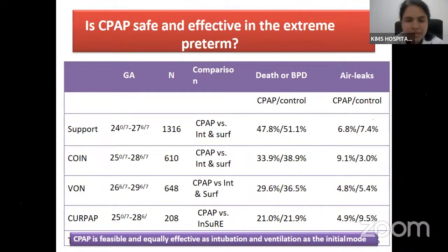So as we have been gaining more and more experience with CPAP in moderately preterm and late preterm infants, there was initially a hesitation to use CPAP in extremely preterm newborns born below 28 weeks of gestational age. But these landmark trials, SUPPORT, COIN, and the delivery room study by Vermont Oxford Network, as well as PURE PAP, have consistently shown us that even among neonates born below 28 weeks, the SUPPORT trial included babies between 24 plus 0 to 27 plus 6 weeks of gestational age. And a similar or overlapping gestational age range was enrolled in most of the other studies.